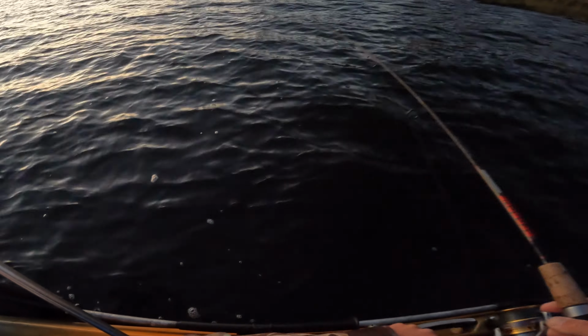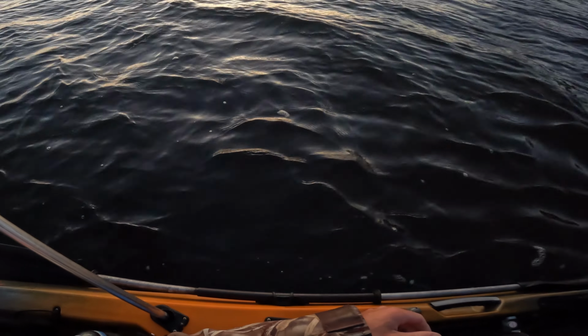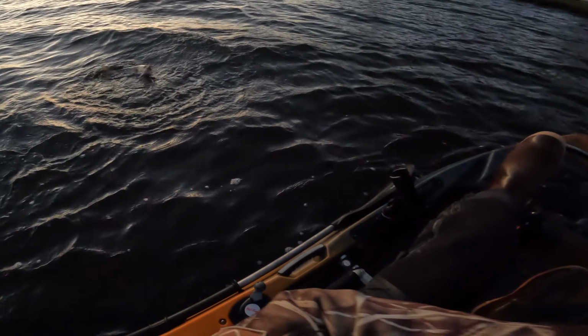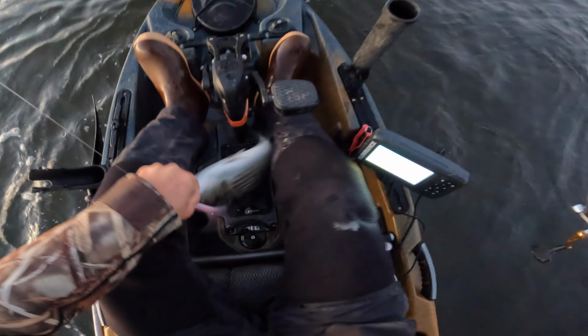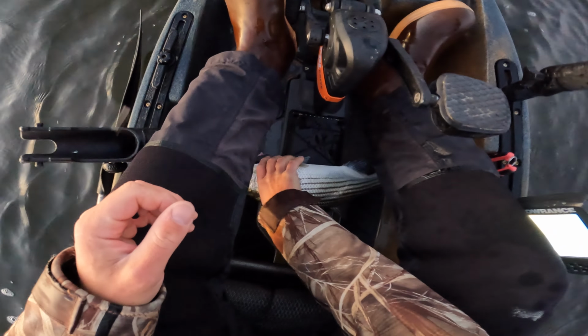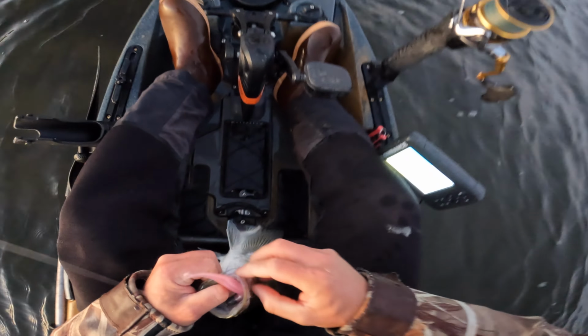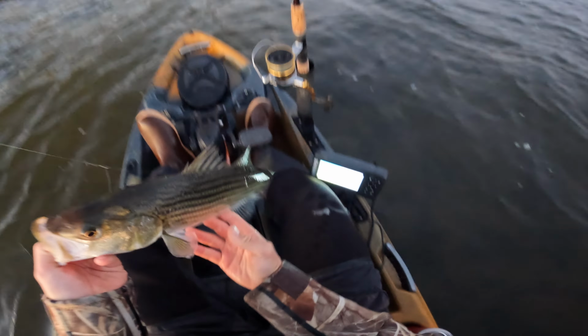Literally picked up this fish on the troll to our first spot. Nothing big. Still a nice little backwater bass. Yeah, little guy. Still a lot of fun. Oh man, little rat. Look at this. That's like a, I don't know, maybe a 1-year-old, maybe a 2-year-old bass. Nothing crazy.